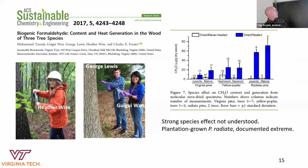And that's what happened. It took about 7 years for us to start publishing after that change. I had some students, and we were studying the formaldehyde content in wood as it exists naturally, and how formaldehyde is generated when wood is heated. And one of the things that we discovered that wasn't fully appreciated is that there's a very strong species effect on the generation of formaldehyde.